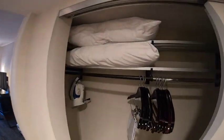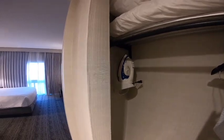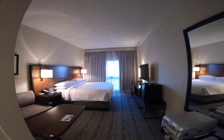Front closet has a couple of extra pillows. Lots of hangers. You can see it's a bit dark on that side, but there's an ironing board in there, which probably goes with this iron, which is great. Let's check the main area.